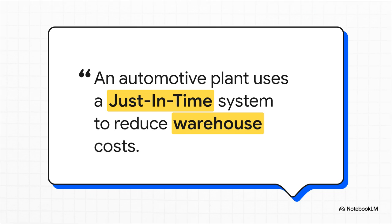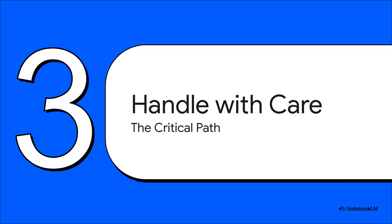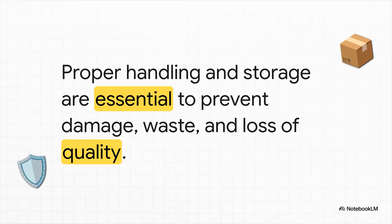It's an incredible way to slash storage costs. Okay, so the materials are here. The truck has arrived. But don't celebrate just yet, because the journey is far from over. Getting them to the factory door is one thing. Now you have to deal with the super critical step of handling and storage. And here's why this is so important.